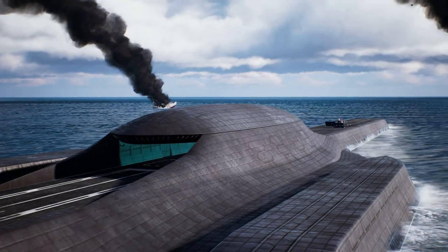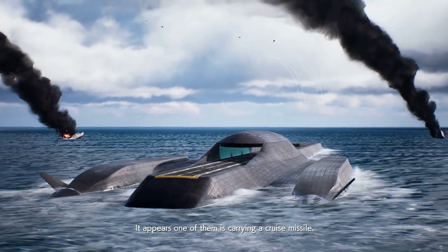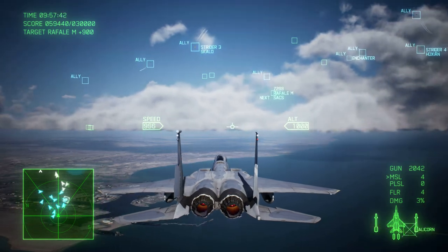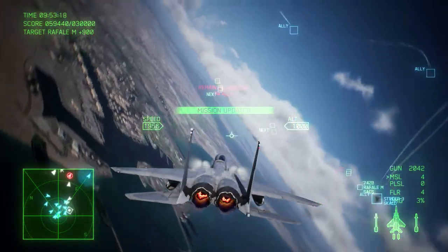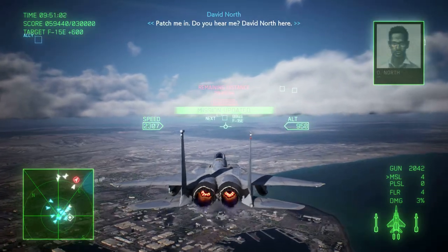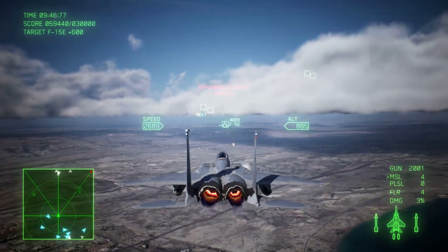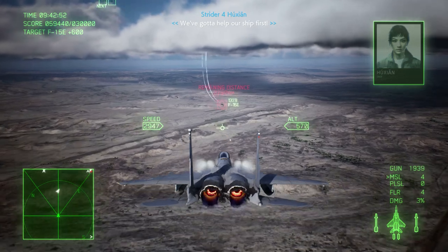Submarine-based aircraft. Four bird. It appears one of them is carrying a cruise missile. What? What happened? Listen up. You need to take that bird down. Hurry! Do you hear me? David North here. There's a possibility the cruise missile is a WMD. Shit! Hey! What about the submarine? We gotta help our ship first.